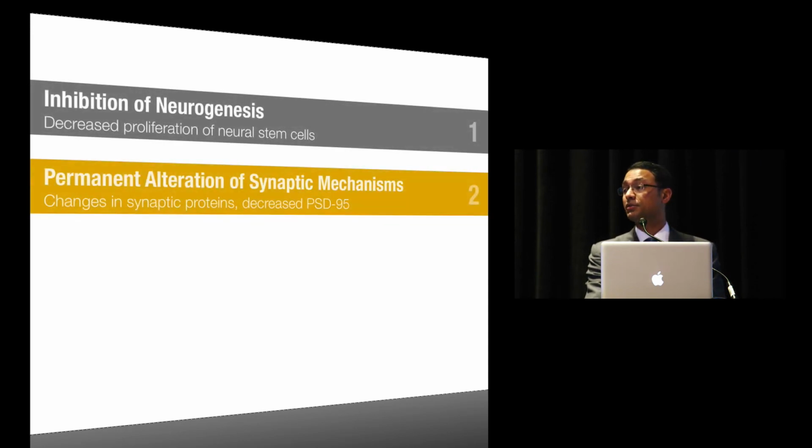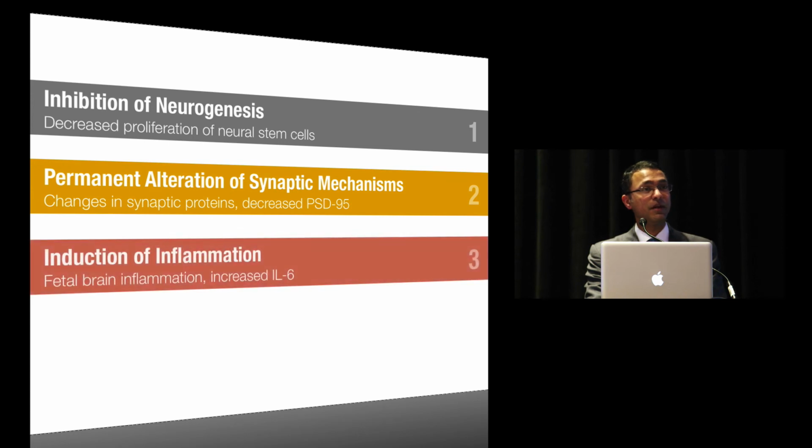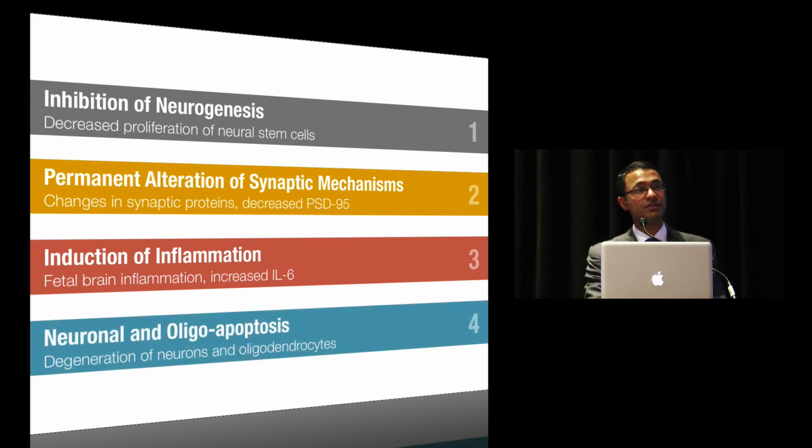So let's recap all the possible mechanisms that could be contributing. We have inhibition of neurogenesis. We have permanent alteration of synaptic mechanisms. This was a wonderful study from Mass General Hospital. And then we did see induction of inflammation in the fetal brain, as shown by an increase in interleukin-6 levels after exposure to anesthesia. And finally, we do have evidence to suggest that the second trimester fetal brain can respond to anesthetic exposure by neuronal and oligoapoptosis. What about the use of Propofol?